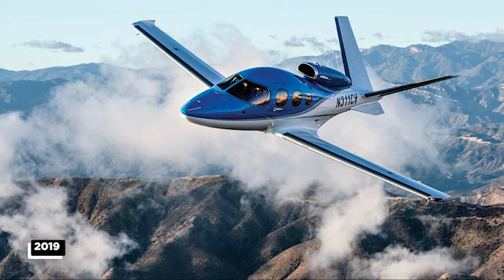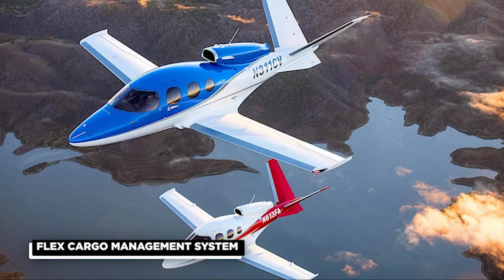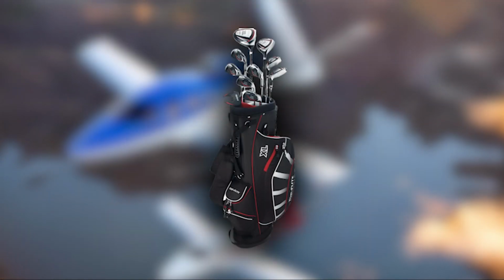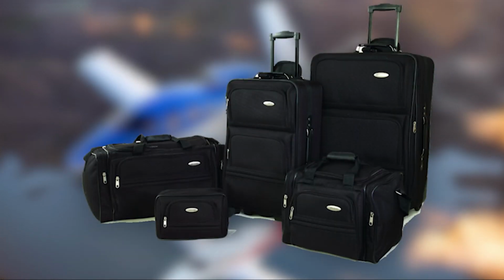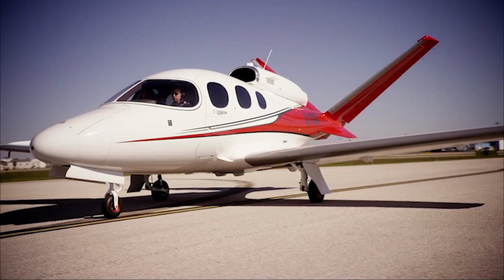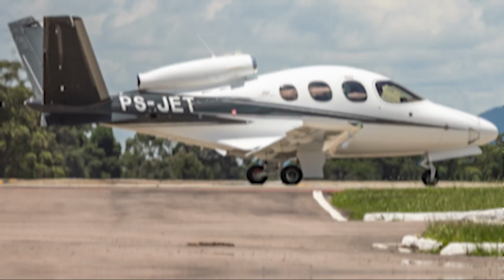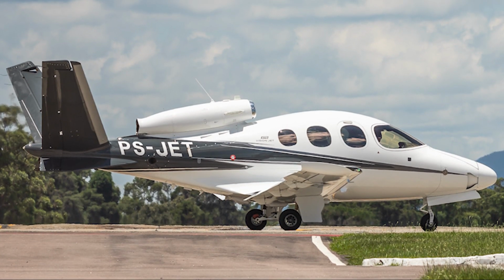A recent announcement detailed yet another brand new function called the Flex Cargo Management System. This makes it possible to safely transport large items like bicycles, golf clubs, coolers, and luggage thanks to the addition of cargo attachments to the seating system that this provides. The Flex system will be made available in the first quarter of 2022. It does not add any additional weight to the jet.